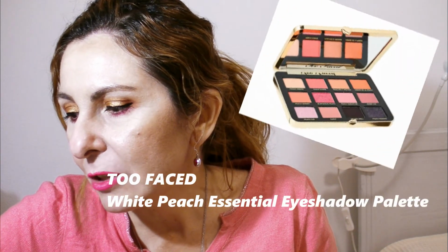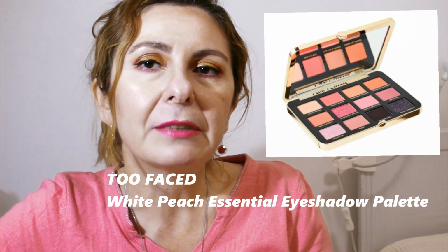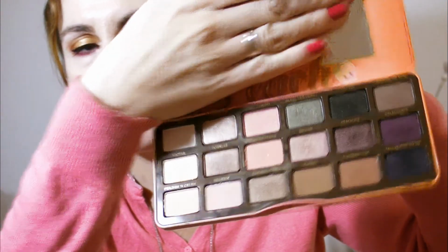And the last but not least, I'd like to buy the Too Faced White Peach Essential Eyeshadow Palette. Right now it's 50% discounted on my local Sephora, so I will check whatever else I can buy, and I will probably place an order in the next few days on Sephora, and also I will include this eyeshadow palette in it. I hope it will not be sold out, because it's a really good palette, has more neutral shades, and I really enjoy the quality and texture and blendability of the Too Faced eyeshadows in general. I have the Too Faced Sweet Peach eyeshadow palette, which is one of my all-time favorites. I really enjoy this, and I also have the Chocolate Bar, their first eyeshadow palette, so yeah, why not? I want to have this palette, especially if it is at such a good price.